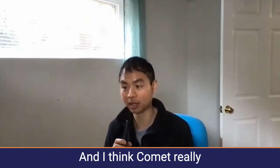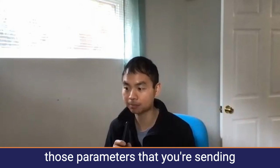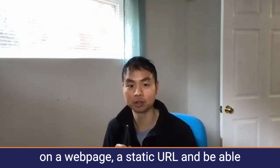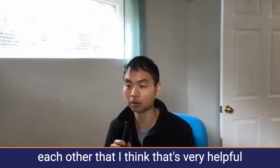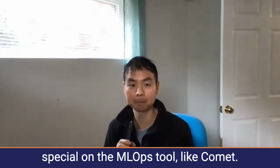And I think Comet really helped me in that way, just to organize, to expose those inputs, those parameters that you're sending in, the learning rates, etc., and also the output, the error rates, and put it on a web page, a static URL, and be able to compare different experiments with each other. I think that's very helpful, and oftentimes you need a special MLOps tool like Comet for that.